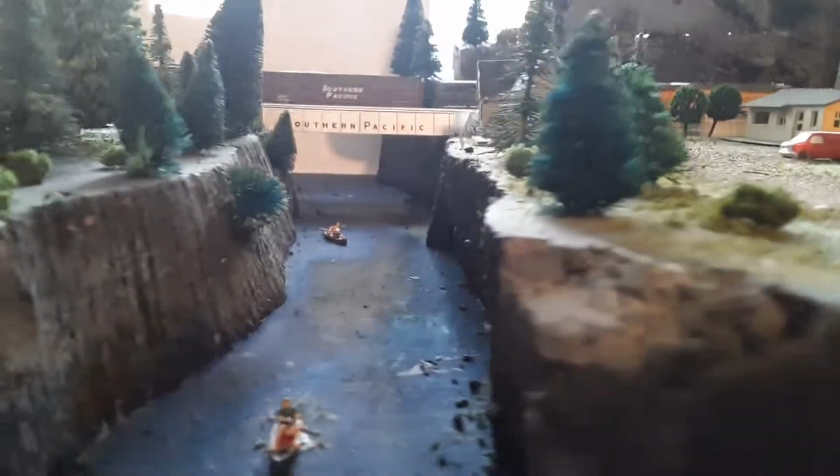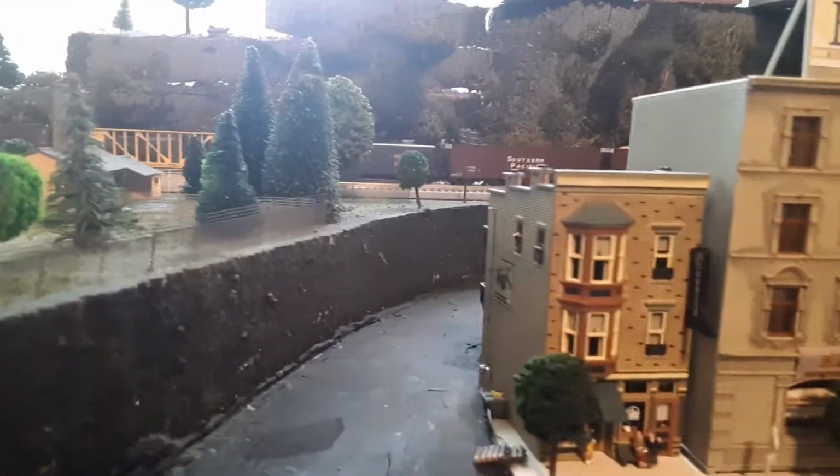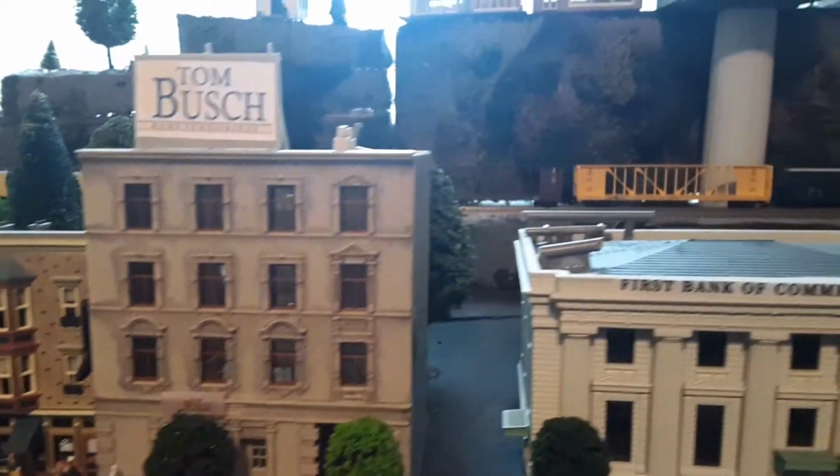Our southbound train is crossing the Clackamas River. See the AMR crew. And it's traveling through Oregon City, upgrade, to match the elevation grade of Willamette Falls.